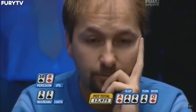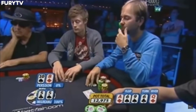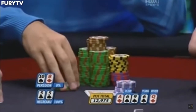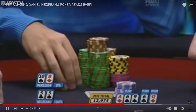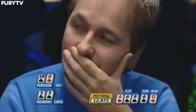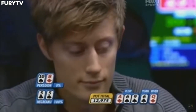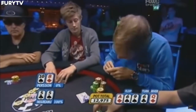Daniel Negreanu does know that the story doesn't make sense. Something doesn't make sense. Daniel might be thinking, did he miss a straight draw of 7-8? Did he miss a flush draw of spades? What's going on? And if Daniel is suspicious, he might be able to put him on the bluff. Definitely considering a call here. Wouldn't be surprised at all, one of the great readers in poker, if he made this call.